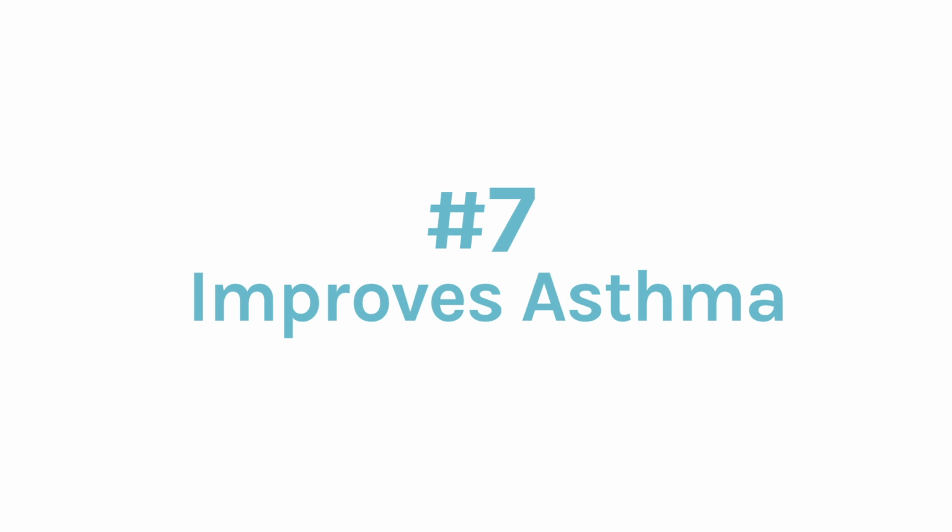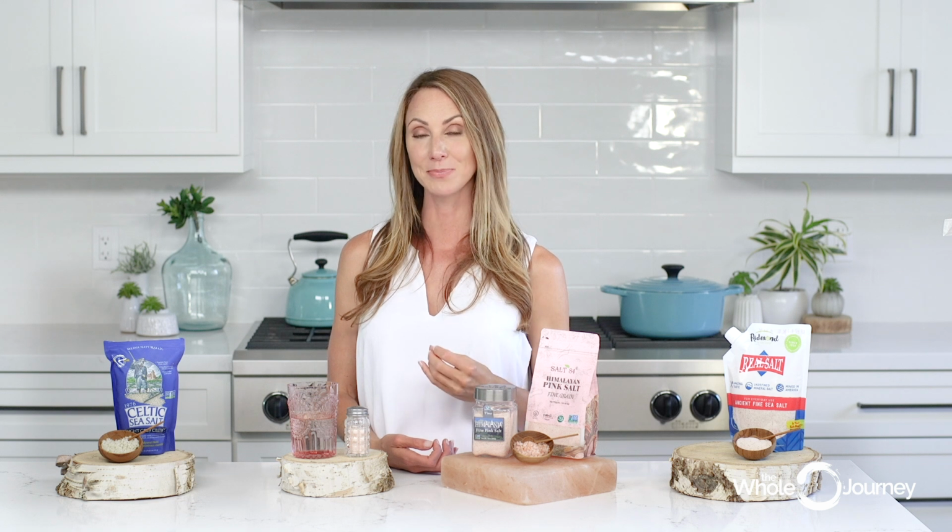This one I found so fascinating, and it really helped several of my friends, and they were shocked. Number seven, salt can help improve asthma. When you have asthma, first you have to drink some water, and then you sprinkle a little salt on your tongue daily. Do this daily. It will support your respiratory system enough that I have had many clients do this and not need to use their inhaler anymore after three or four weeks, and they were blown away.